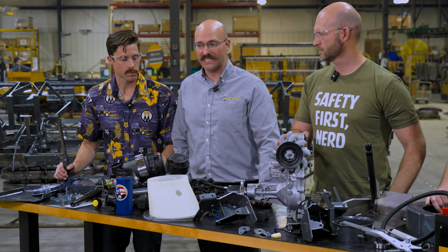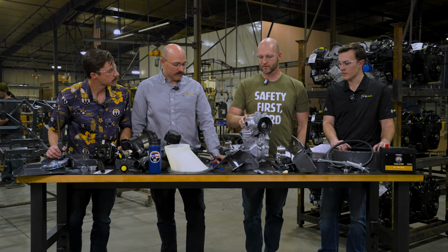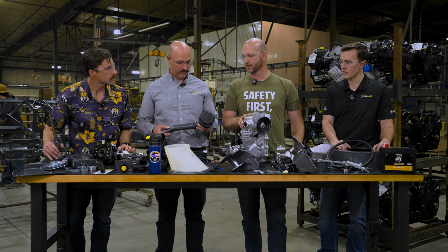It is the ideal transmission for the C23i. Yeah, it's proven itself extremely well in the Model B over the last 15 years, and it's perfectly suited for the C23i in this application.